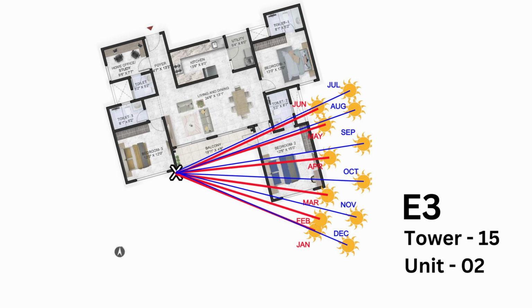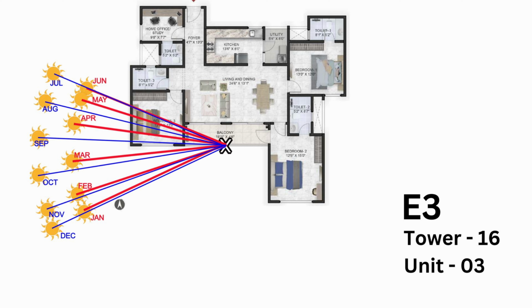There are two variants in E3. Unit number 2 of Tower 15 will get direct sunlight in the mornings of December and January, when the weather will be extremely cold in Bangalore. Its sunlight is shadowed by its own second bedroom in the other months. Unit 3 in Tower 16 will get direct evening sunlight in the winter months. Its own second bedroom shadows itself from the morning direct sunlight. Both variants are villa facing.